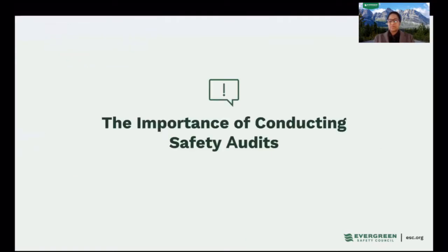Okay, so starting off, my presentation is the first section, and so that's the importance of conducting safety audits. And to begin this section, I have 3 questions to ask you to get you in the mindset of thinking about studio and shop safety and how it applies to where you do your work as model makers.